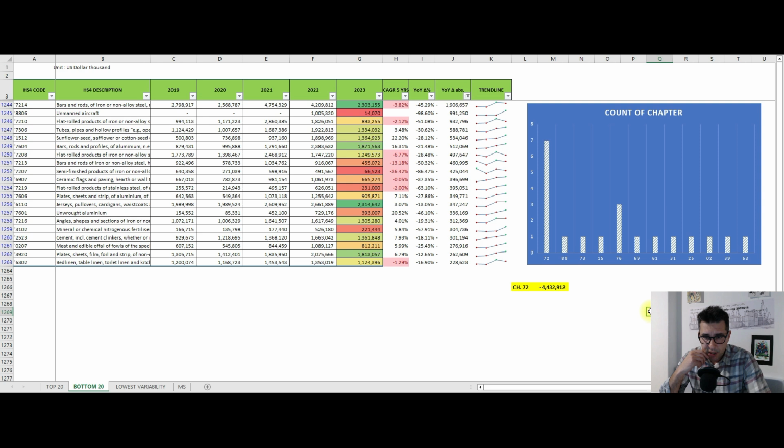Then we see that chapter 76 follows with 3 headings, and the rest of the chapters have just 1 heading. So besides chapter 72, which is a commodity intensive chapter, let's say, prone to big volatilities, the others are not necessarily in a dangerous situation. And the compound annual growth rate for the last 5 years, if you look closely at each line, is positive, of course, except for the ones highlighted in red, mostly related to chapter 72. While headings 6907 and 6302, the other 2 with negative changes, have had 2 and 1.3% contraction respectively, which, let's face it, is not so worrying.